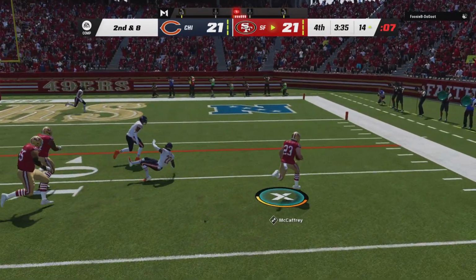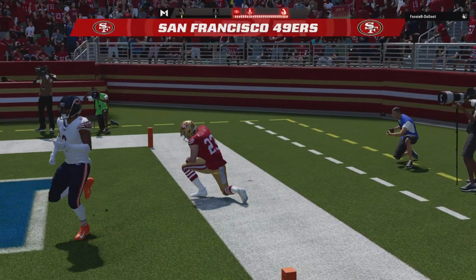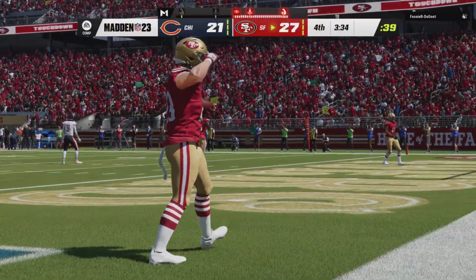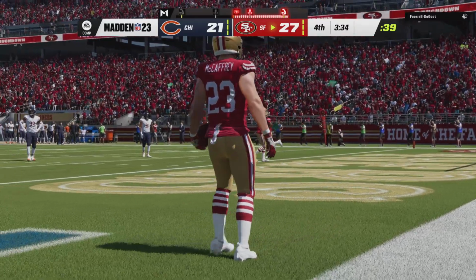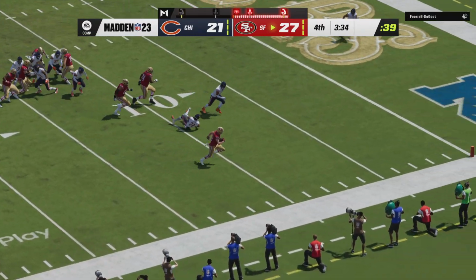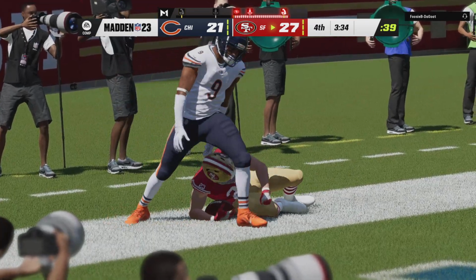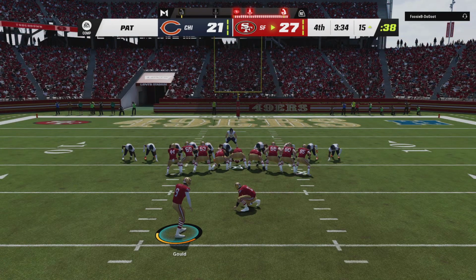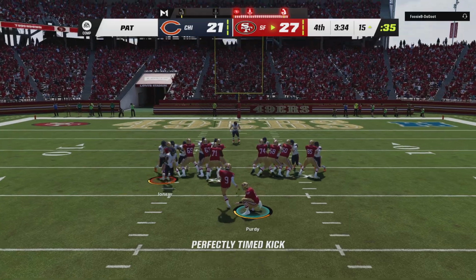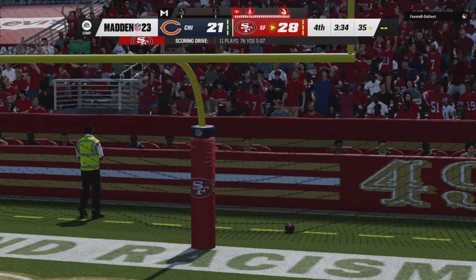This is McCaffrey, across the chalk, into the end zone, it's a 49er touchdown. Christian McCaffrey taking it in from 14 yards out. And the Niners answer back with a touchdown of their own to break our tie and take the lead here in the fourth. Now Gould for the extra point. It's good. That makes it a 28-21 game.